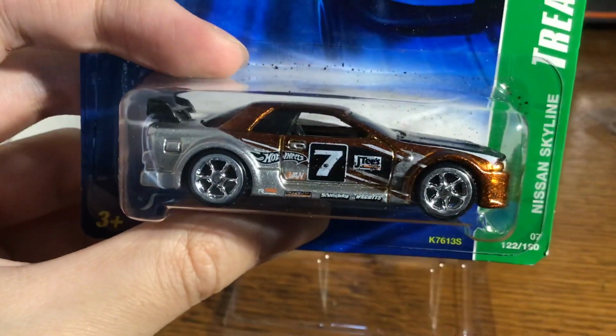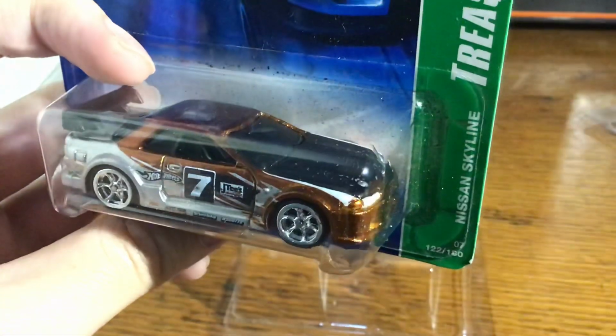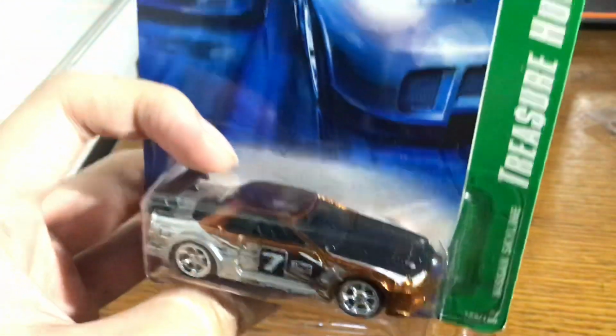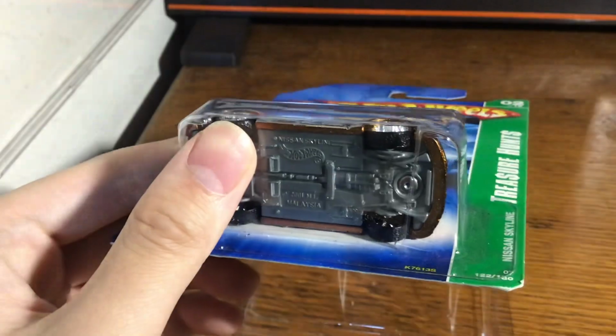Look at this. It's got an amazing paint job. It has kind of a mud splash feel to it, obviously using the Spectraflame Orange. Excuse me, goodness. Sorry about that. It's got rubber tires, also known as Real Riders.